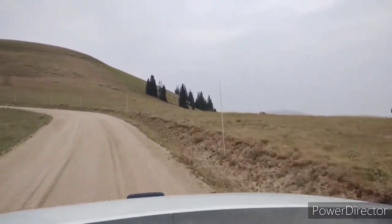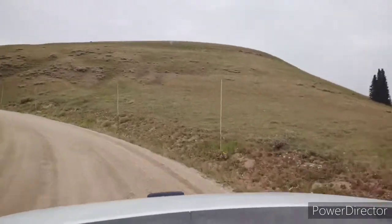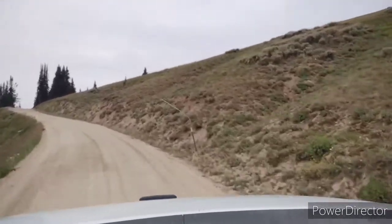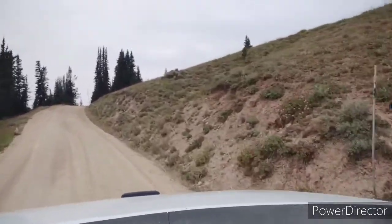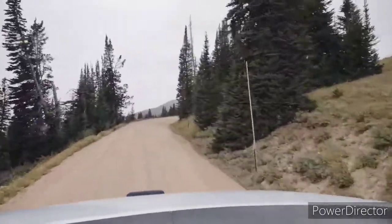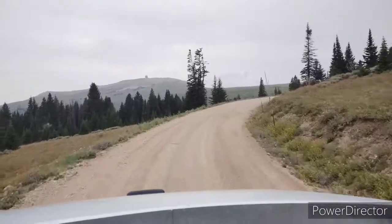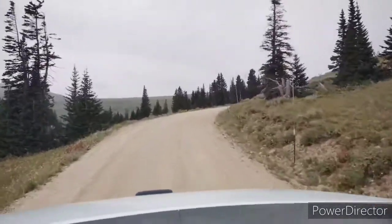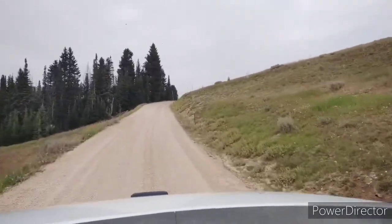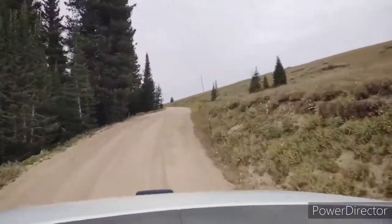See these poles on the right side of us? Those are so you know where the road is when the snow comes. It gets that high. Oh boy, is that big bouncing around. Sorry. All right, straight ahead of us up on top of that hill is where we have to go. Nothing I can do about it. Just hang on.